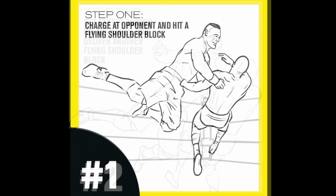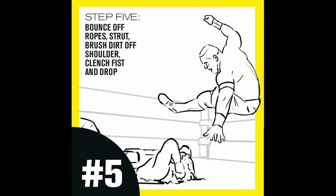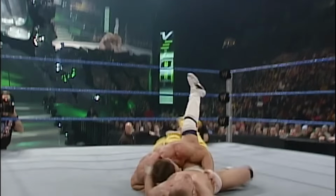John Cena and the iconic Five Moves of Doom is the quintessential wrestling comeback sequence. It builds and builds with each maneuver, as does the crowd reaction, beginning with the two flying shoulder tackles into the protoplex, which Cena used as a finisher in his early career.